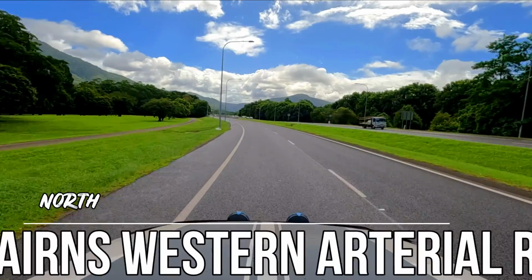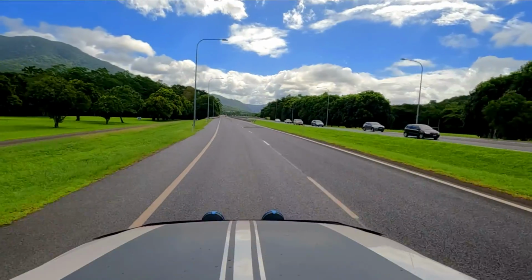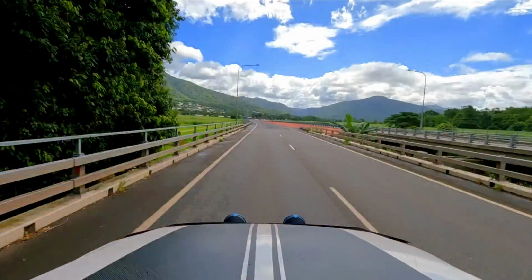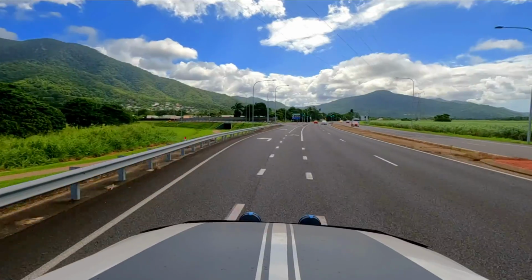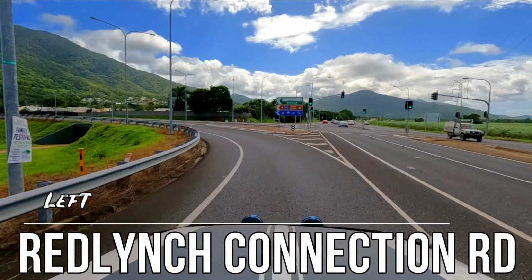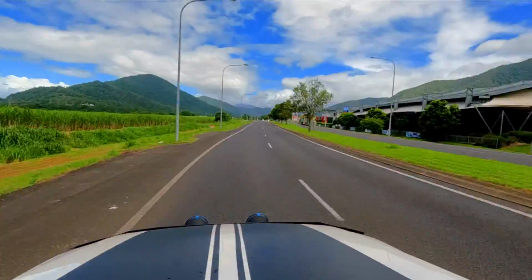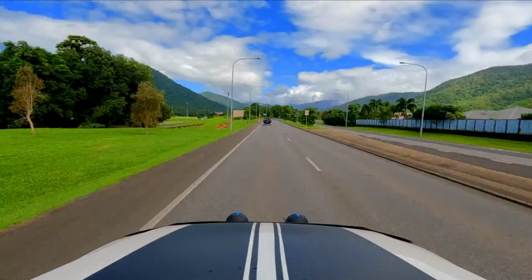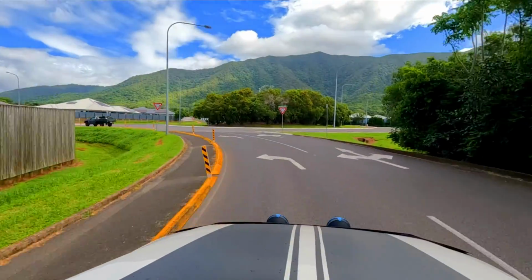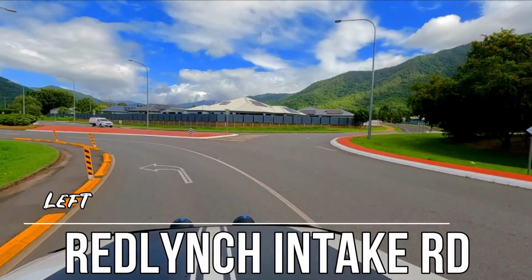The first thing we want to do is to head north on the Cairns Western Arterial Road. At these set of traffic lights, we want to turn left onto Redlinch Connection Road. Only a few minutes drive along this road we'll meet a roundabout. We want to take the first exit, which then takes us onto Redlinch Intake Road.